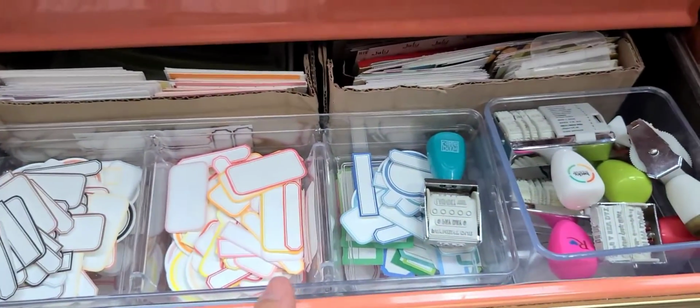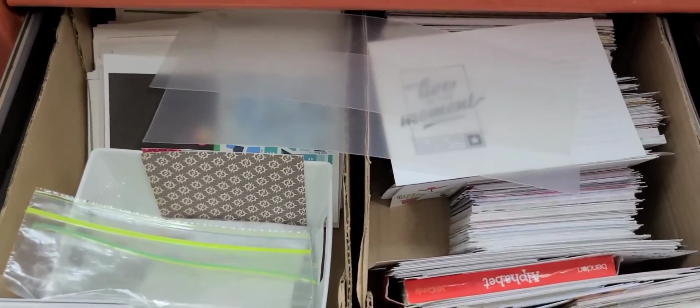Now moving on to the next drawer. Oh, I love this drawer. It's so simple though. This is where I keep all my Project Life cards.